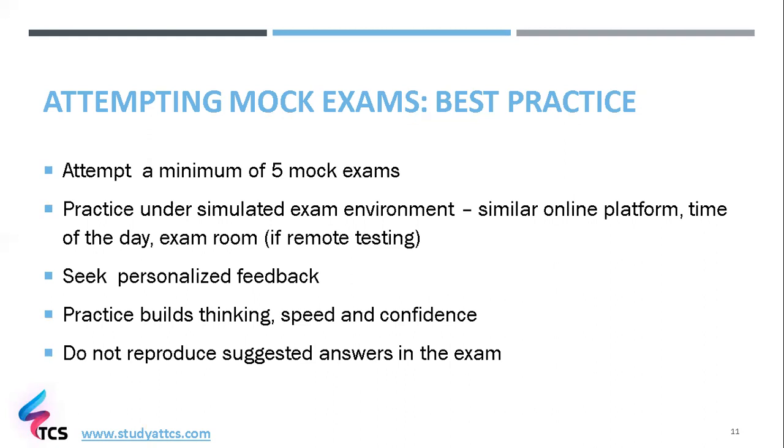And let's assume you have booked your exam for 9 a.m. So typically your paper would run from 9 a.m. to 12 p.m. So when attempting your mock exams, it's better if you can attempt from 9 a.m. to 12 p.m., thereby psychologically getting accustomed to real exam conditions. So that's about simulating an exam environment, which is of utmost importance when practicing your mocks.